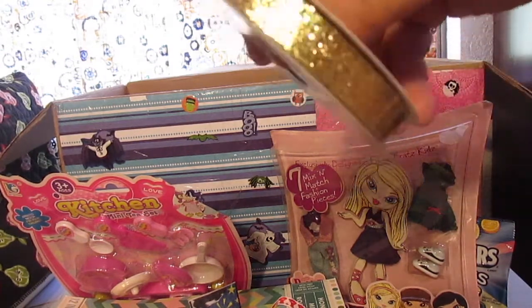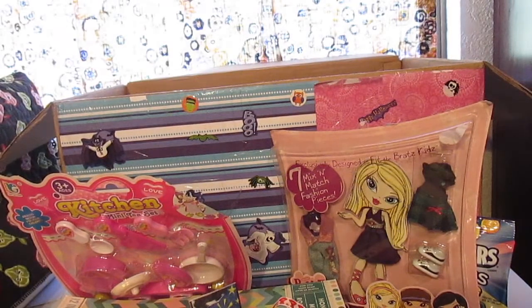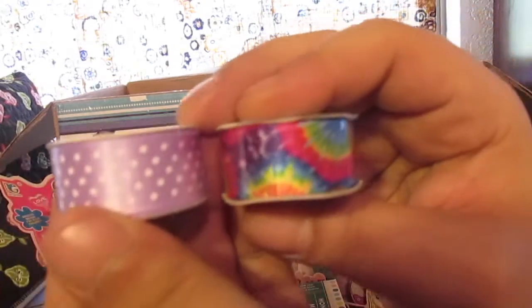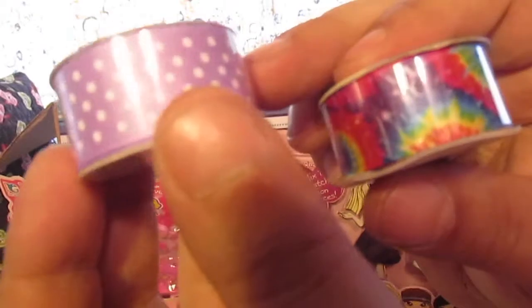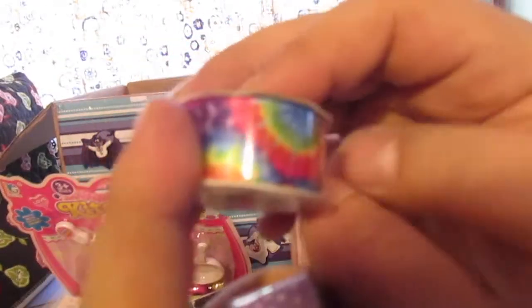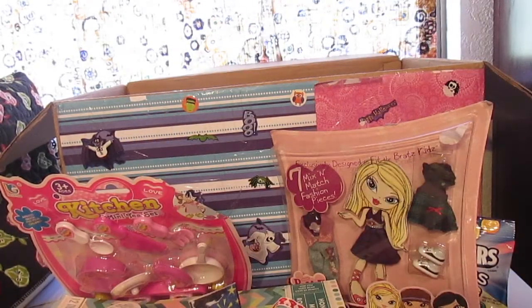Ooh. I have stuff just like this, only it's a smaller amount. So this is really cool. Thank you so much. I love this. I love this glittery ribbon. Ooh. Oh, these are so cute. Really pretty lilac and white polka dot and 60s tie-dye. I absolutely love it. I cannot wait to see what I create with that.